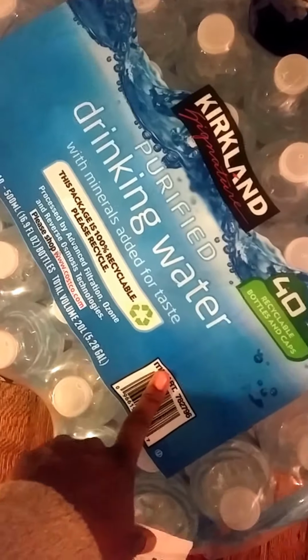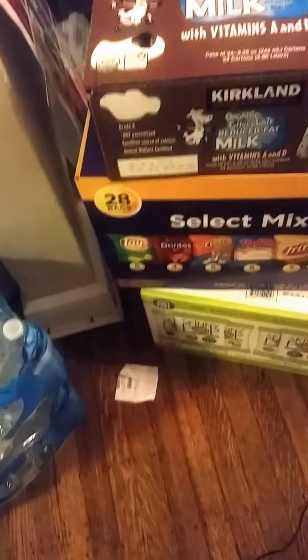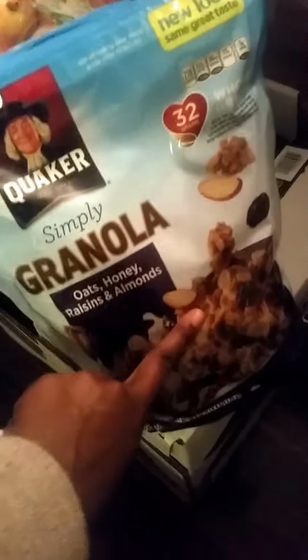Kirkland purified drinking water, 40. So we bought 80 of these. There's two of them. These are actually only $3.39 a piece. That was an amazing deal for water. Next thing that we have on here is 100% natural. I have no idea what that is. I think it's these, maybe. But here's granola. These are around $7.99 too.